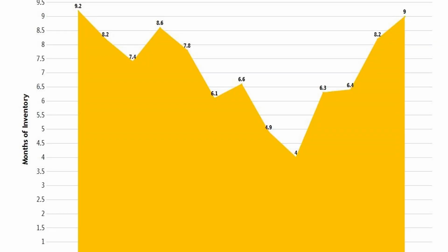Moving right along to months of inventory. From 4 months of inventory up to 6.3, up to 6.4, up to 8.2, now at 9 months of inventory. Year over year from 9.2 to 9. Looks like we're about flat year over year, which is good, except for, like I said, look at the last few months there. Good news if you're a buyer.